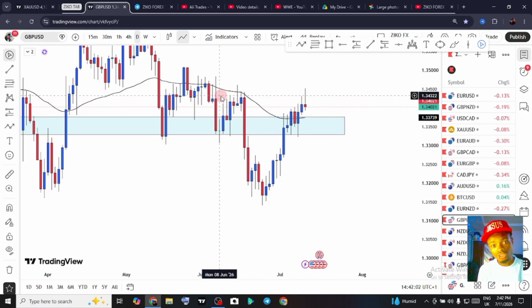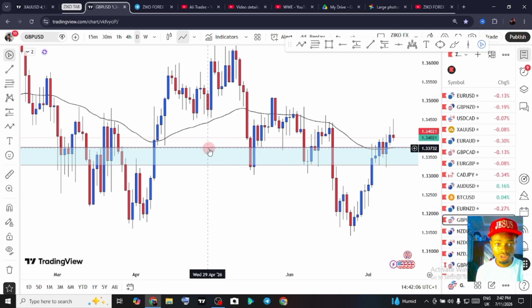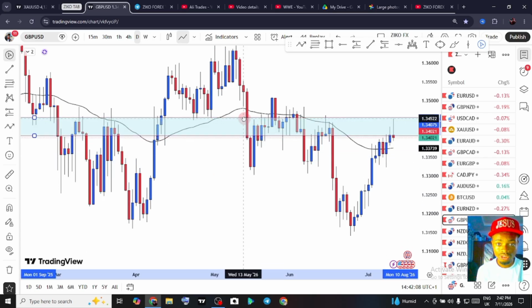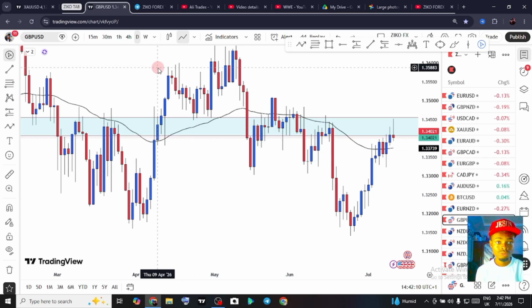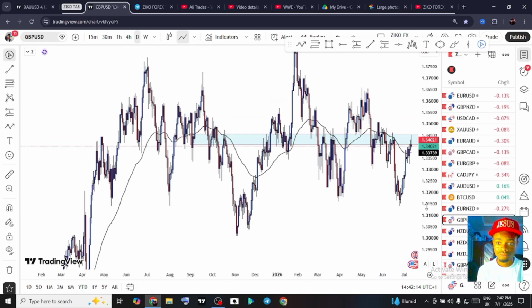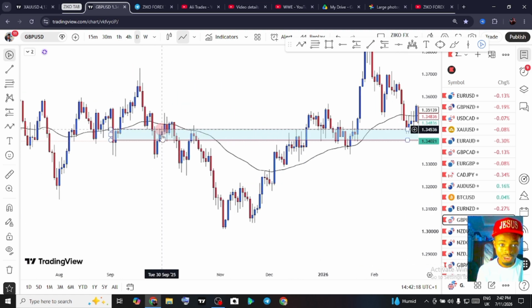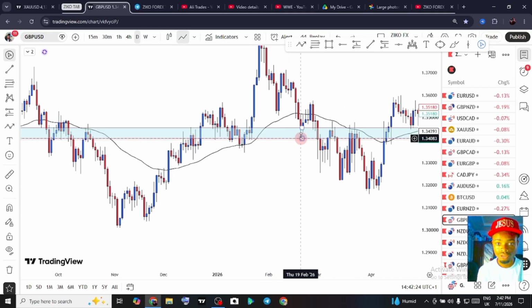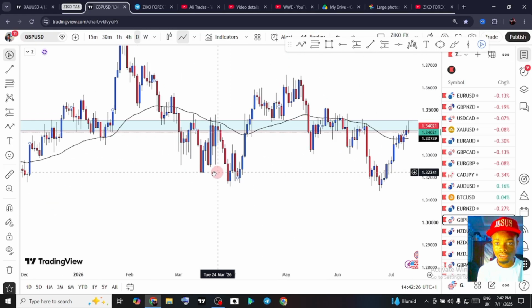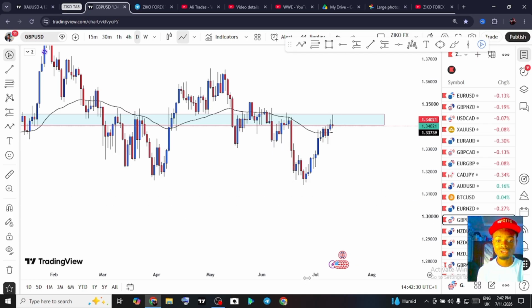But we're having rejections from, let me just show you guys, the area of interest, this one now, right? If I expand it, you can see that we have multiple rejections from that area. You can see one rejection, two, three rejections, valid area already, 4, 5, 6 rejections, 7 rejections from this area. So we are currently at the area of interest.